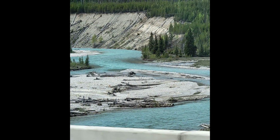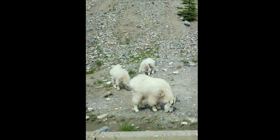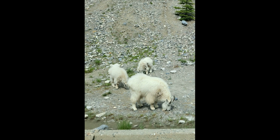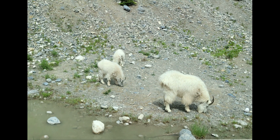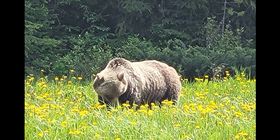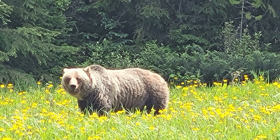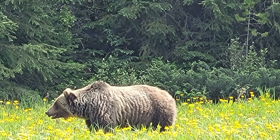As we said before, some of the prettiest scenery I think we found in Kootenay. So along the road in Kootenay, we ran into mountain goats and a grizzly bear. And in a moment you'll see a black bear. And these guys were just chowing down on the dandelions.